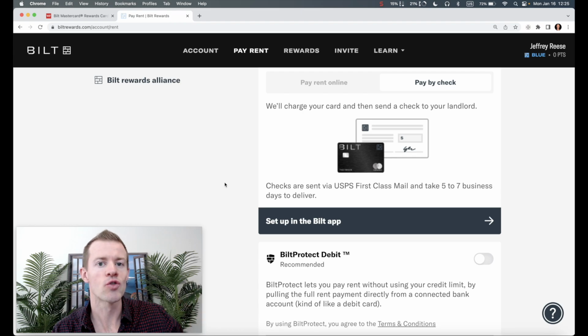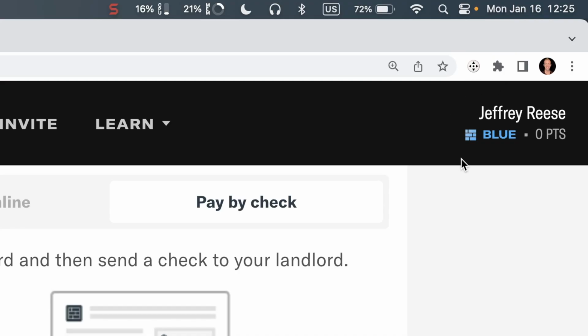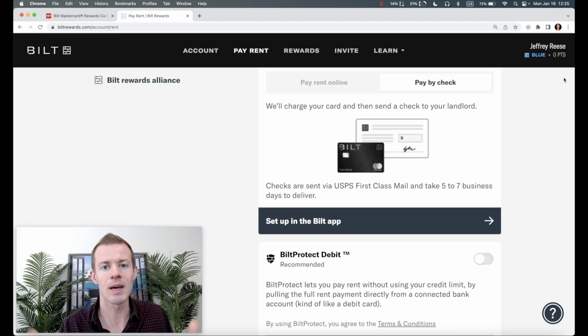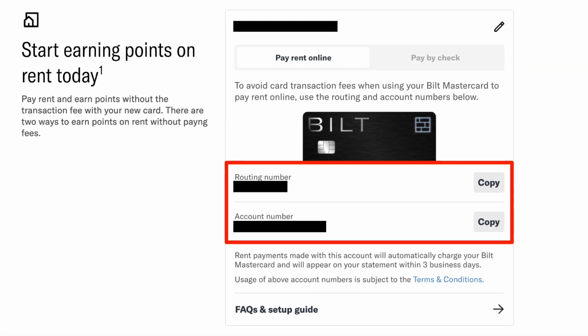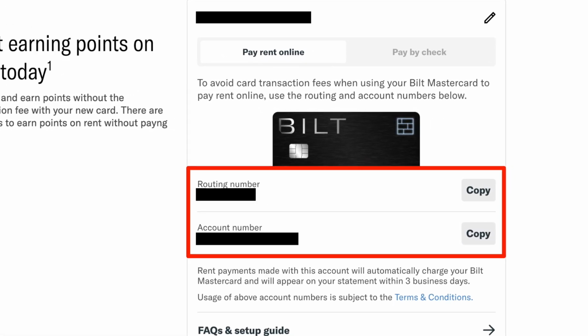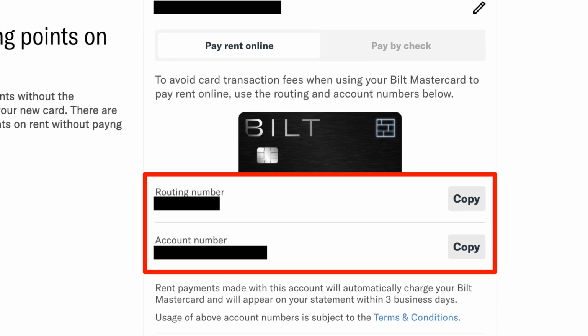All right, so I was able to scroll past the stuff that showed personal info, and I'll show you as much as I can here, still on the approval page that I received for this card. So it shows you right away up here in the top, Jeffrey Reese. I'm at the blue tier in the rewards program. I have 0 points as I just got the card. But basically I'm inside my Bilt Rewards account already on the same day, like a second after I got approved. And there are 2 tabs here showing you different ways to pay your rent. One is to pay online. They give you a routing number and an account number to use to make your rent payments online, like you would add, for example, your bank account or whatever.